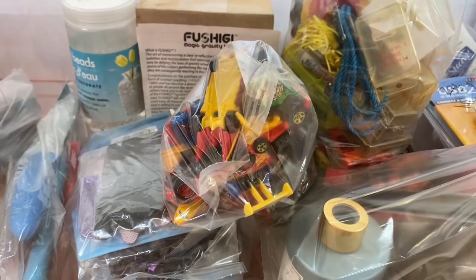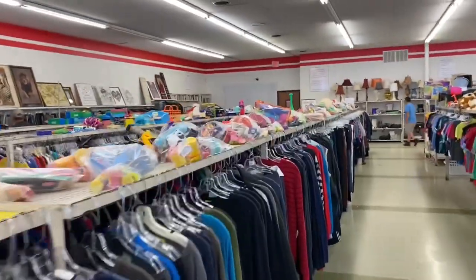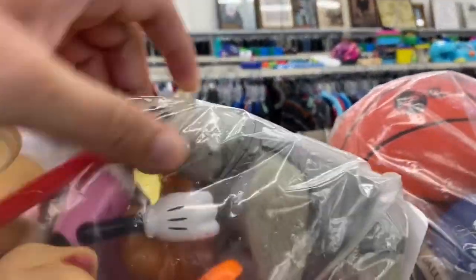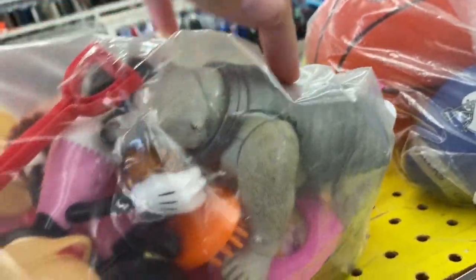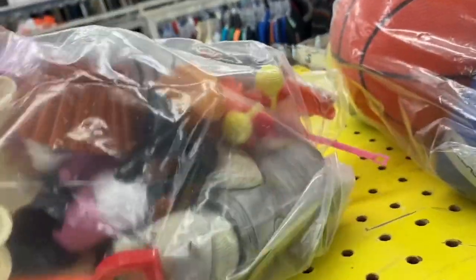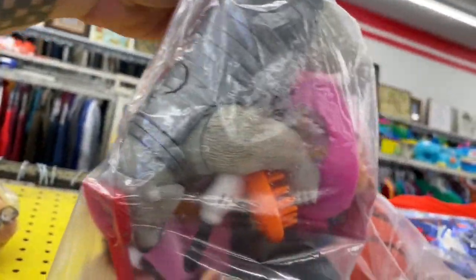We got some Hot Wheels. And it looks like an Iron Man, actually a Hulkbuster. But that's about it. All right, well, let's get to rummaging through some bags here. See if we can find something cool. What is this? This polar bear. He's got some sort of armor on him. It's kind of cool looking. It's the only thing in that bag, though. How much they want for the bag? $2.92. All right, well, that's a consideration.